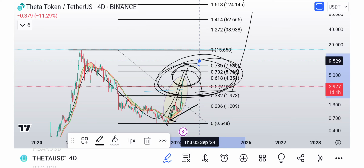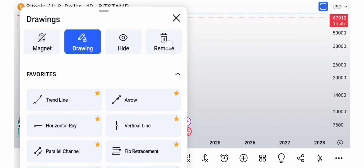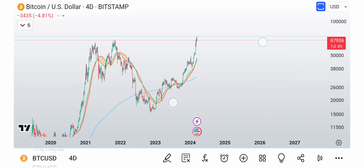What did Bitcoin do? It broke all-time high, but what does Bitcoin need? It needs a correction, right? I've been talking about it last week, and what's been happening? We got a correction, right? I mean, if you look at Bitcoin, I said yesterday, we need a flat pattern, right? It looks like a flat, right?